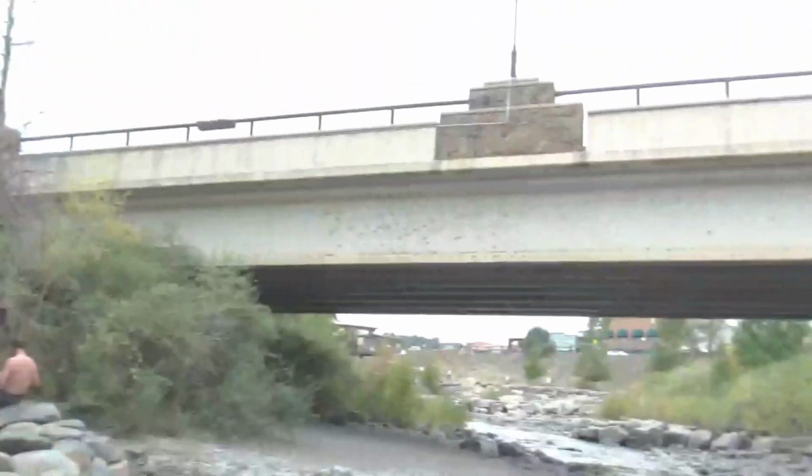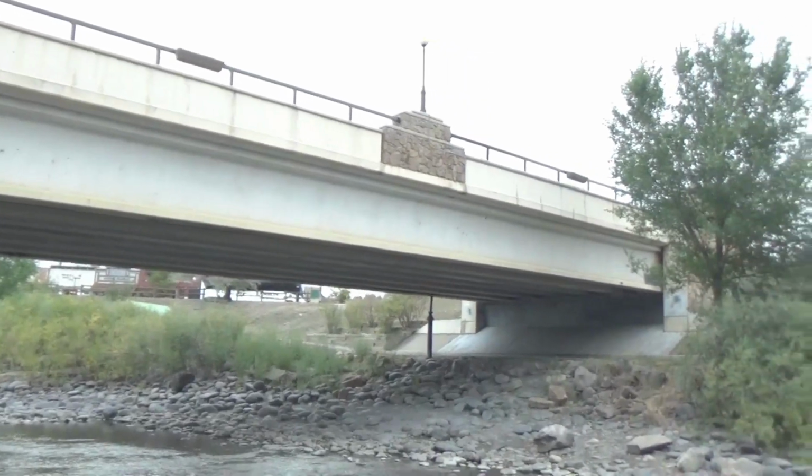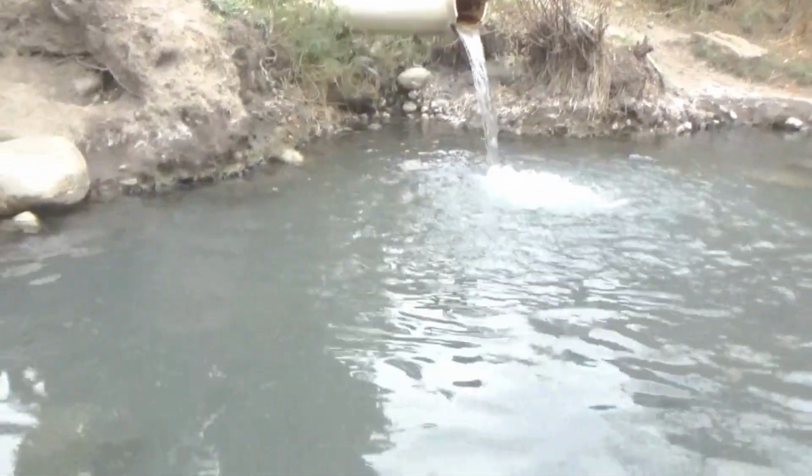This bridge is over Hot Springs Road, right off of the main street through Pagosa Springs. The water is fairly hot, and you can really smell the minerals in here.